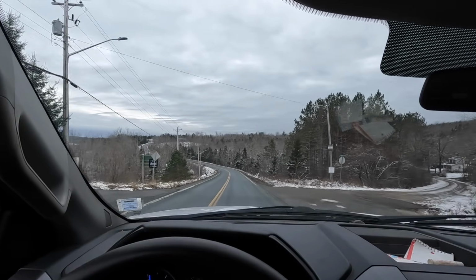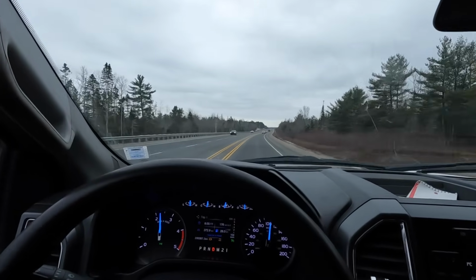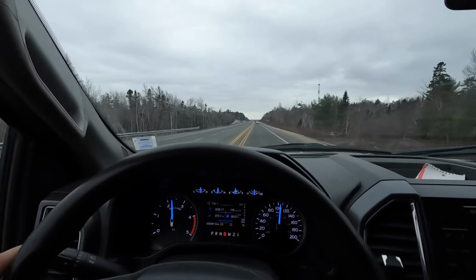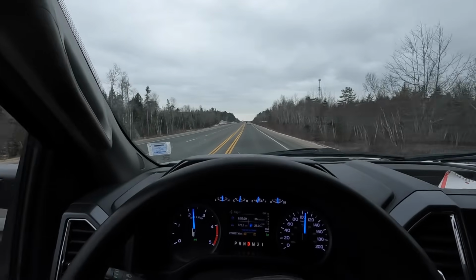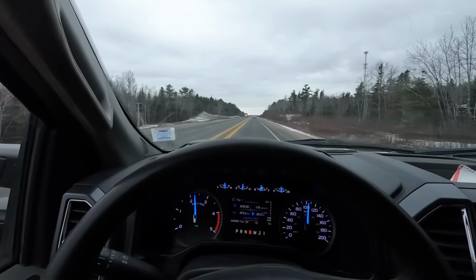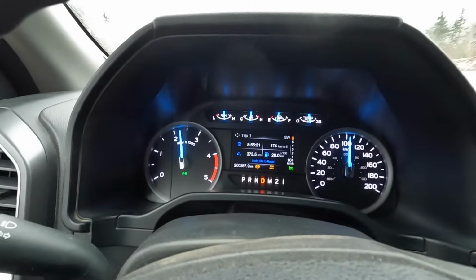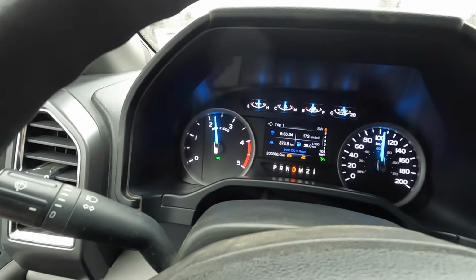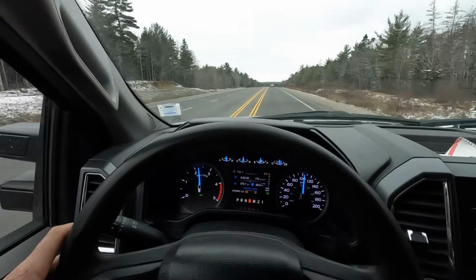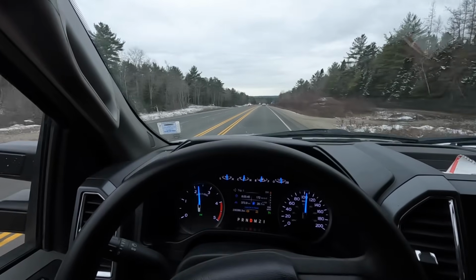All right, let's cruise around back to the pit. On the highway here, on pretty much flat ground, I got the cruise set to 104 kilometers an hour, so like 65, 66 miles per hour. And at 6th gear, 2200 RPM. Just cruising, hand barely on the steering wheel. Drives good. It's got a little bit of a hop, a little bit of a shake to it, like I said before.